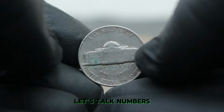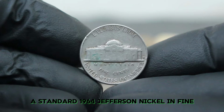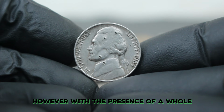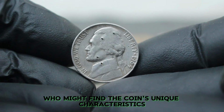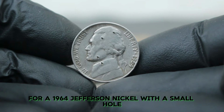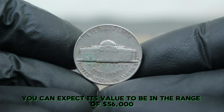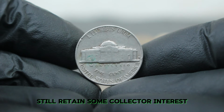Let's talk numbers. In the current auction market, a standard 1964 Jefferson Nickel in fine condition without any damage generally ranges around $54,000. However, with the presence of a hole, the value is adjusted based on the coin's overall appeal to collectors who might find the coin's unique characteristics intriguing. For a 1964 Jefferson Nickel with a small hole in fine condition, you can expect its value to be in the range of $56,000. The damage does affect the coin's value, but the large date and mint mark still retain some collector interest.